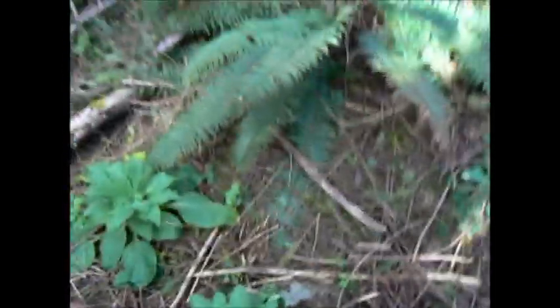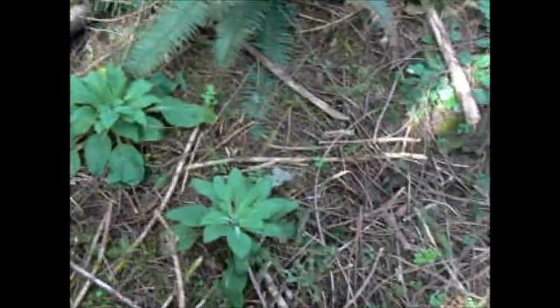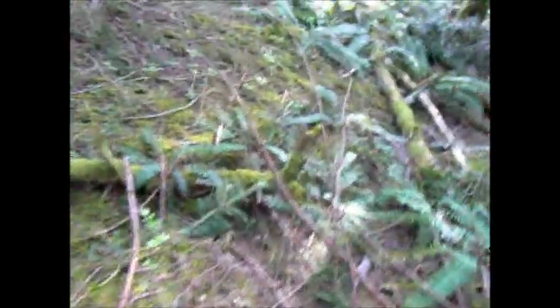These are foxgloves here. The fact that they're already leafed out that much means maybe these are last year's and they're going to actually bloom. Foxgloves are biennial. They just have leaves the first year. They have their big stalk and bloom the second year, and then the third year they're gone. So they only live for 2 years.